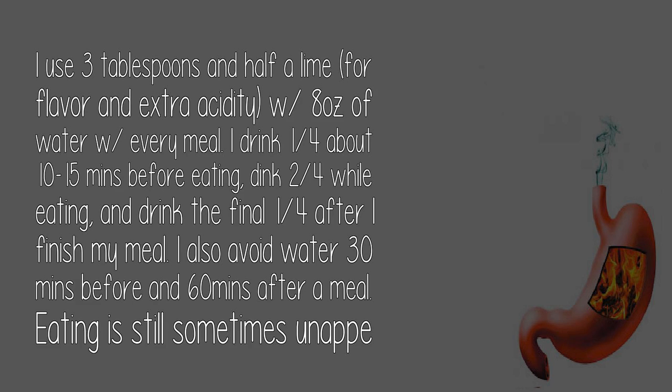I use 3 tablespoons and half a lime, for flavoring and extra acidity, with 8 ounces of water with every meal. I drink 1/4 about 10 to 15 minutes before eating, 2/4 while eating, and drink the final 1/4 after I finish my meal. I also avoid water 30 minutes before and 60 minutes after a meal.